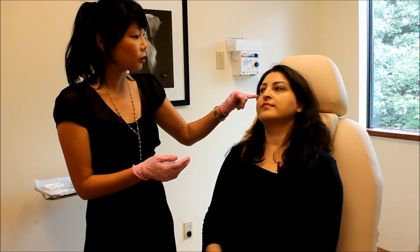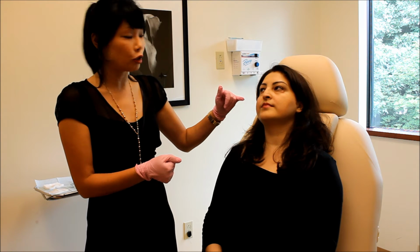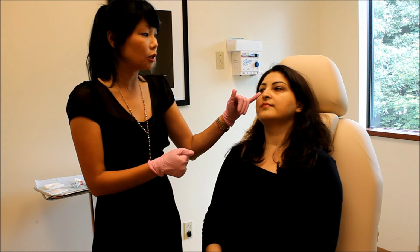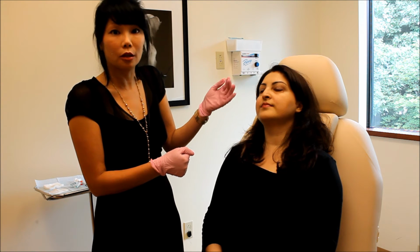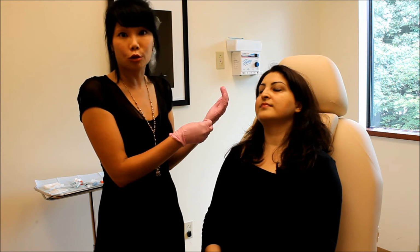Because her circles are pretty dark, you see she also has a little bit of flattening on her cheek. So one thing I'm going to do with Shannon that I may not do with every patient is start with giving her a little bit of volume in her cheek too, just to bring that up a little bit. I think you'll see that even with just doing a little in the cheeks, that alone can make her tear troughs look a little bit better.